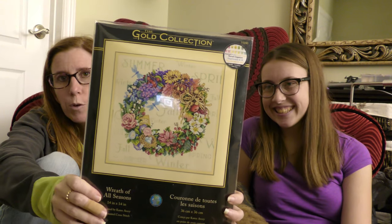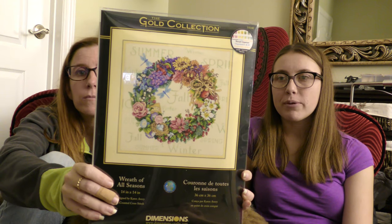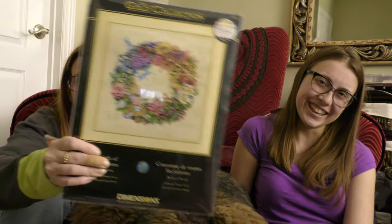Anyway, she bought me Dimensions Gold, the wreath of all seasons. I love it. You may remember that we had a previous history with this one. This is the one where I said I saw it on that Stitchers group, the California one, and then it turned out she didn't actually want to sell it, just the price was on there by accident. So now I have my own, which I really want to start. It really looks a lot to me like Elegant Tapestry. It's very similar color-wise and style-wise, which is probably why I'm attracted to it.